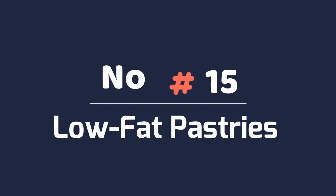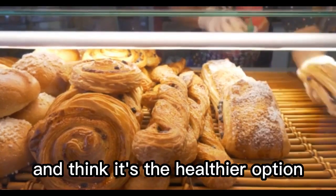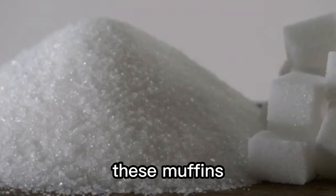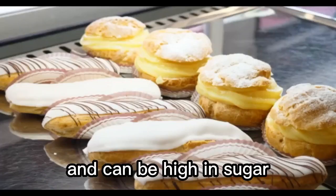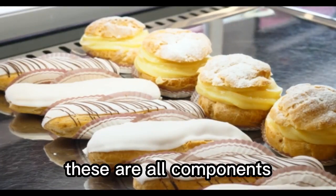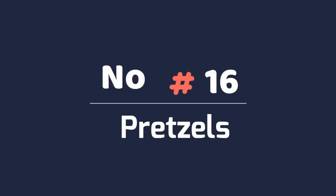Number 15, low-fat pastries. Some people see the label low-fat and think it's the healthier option, but don't let the tricky terminology fool you. These muffins and treats are typically loaded up with processed flour, tend to be high in sugar, and can be high in sodium too. These are all components that add up to packing on the belly fat. No thanks.